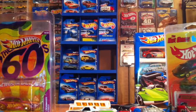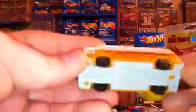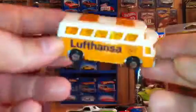Did some trading with Cracker Jack 70. Great guy. Y'all ever run across his channel? He's got some pretty cool stuff. We did some trading. We did sort of new stuff for old stuff. So, to start off, he sent me this Matchbox bus. It's pretty cool.